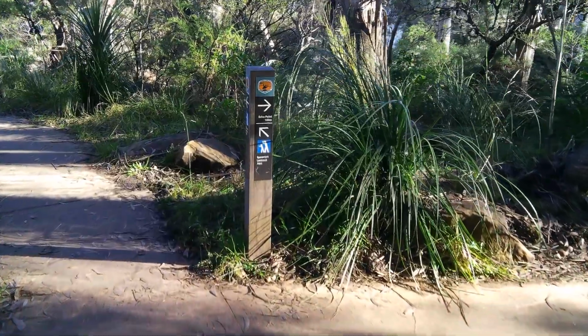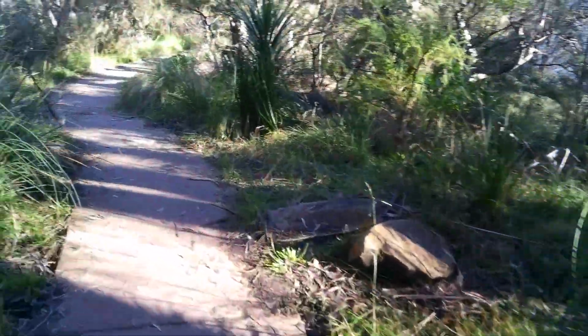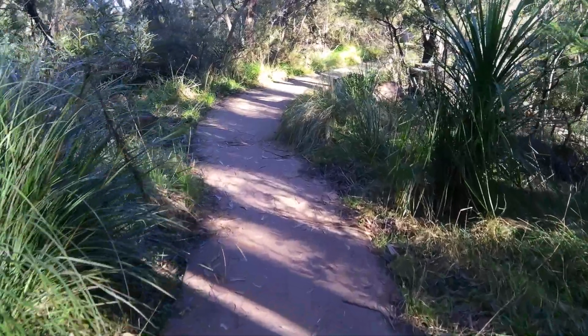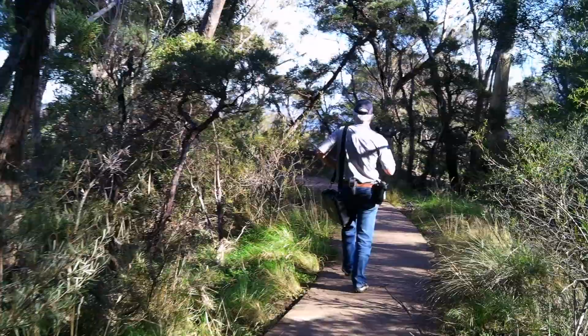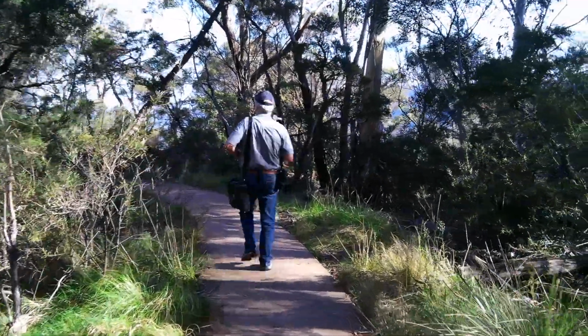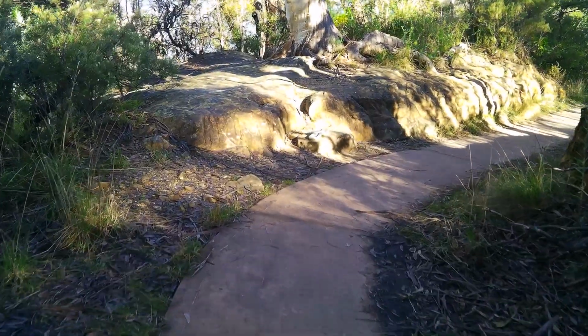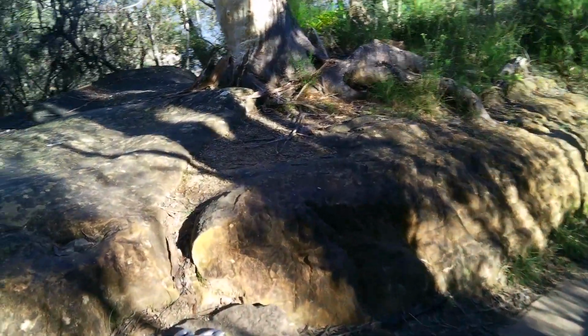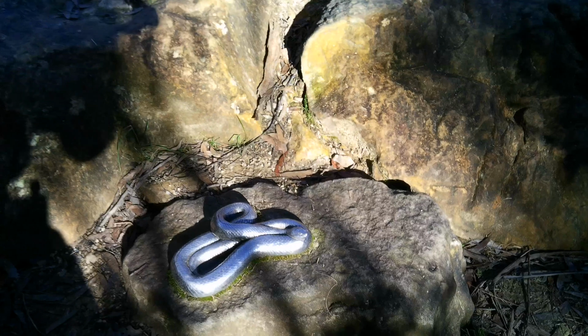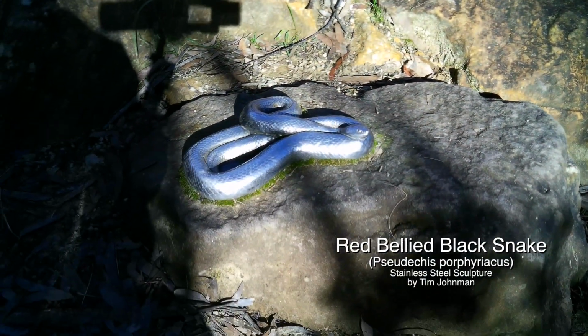To the right is a track back up to the main road, and down here is Spooner's Lookout. Here's another Australian. That's the red-bellied black.